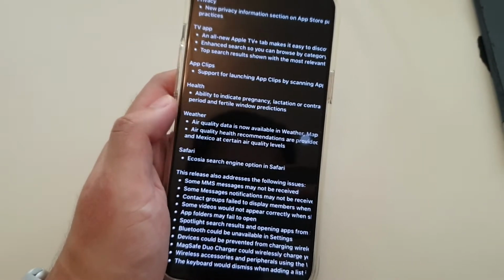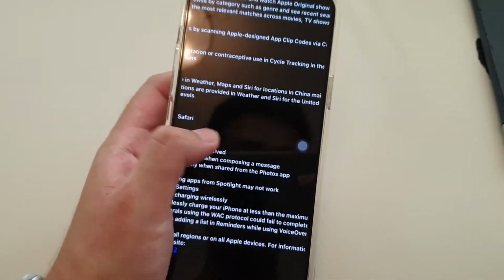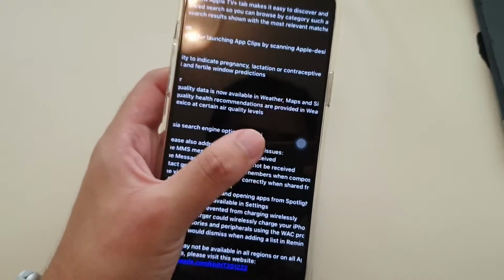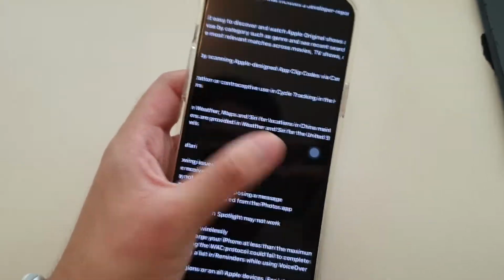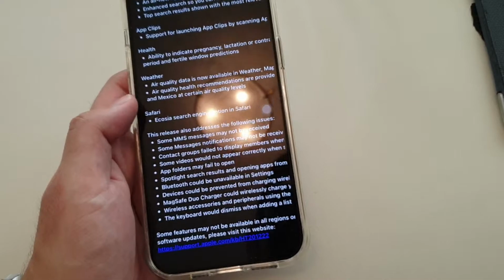So you can use it with the Health app. The Weather app now has air quality data available. You can map and see your location in mainland China and also other countries like the United States and United Kingdom, or if you are in Mexico. These are new updates for the Weather app.